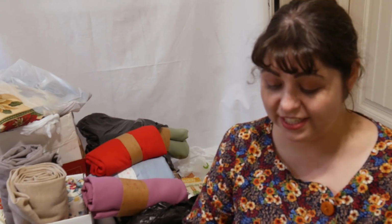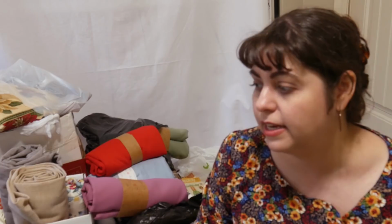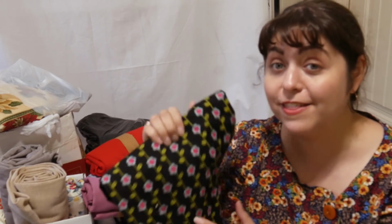I don't know, I come across it. It's such good deals. And not a lot of people sew. So a lot of people end up just thrifting these fabrics because they inherited them or they come across them and they have no place else to put it. And, you know, they're a good deal and they're really nice prints.